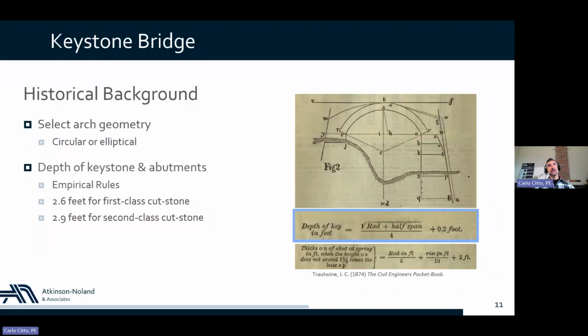But let's look at how were these bridges designed, right? They're more than 100 years old, and sometimes it's interesting to think about the design process of these old structures. Well, we don't know for sure, but it's likely that the design would follow these steps.